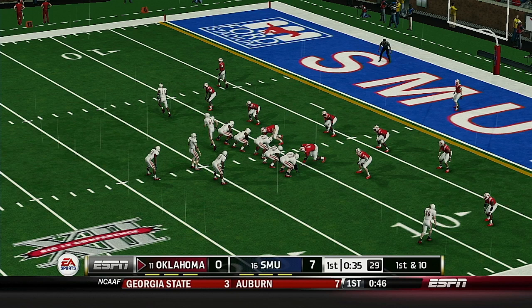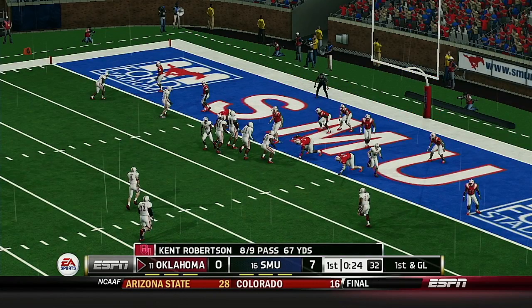Nice play to set up first and goal. It's a nice job here by the wide receiver of looking the ball in and keeping the chains moving. He was on the same page as his quarterback as they both saw the double outside linebacker blitz coming.